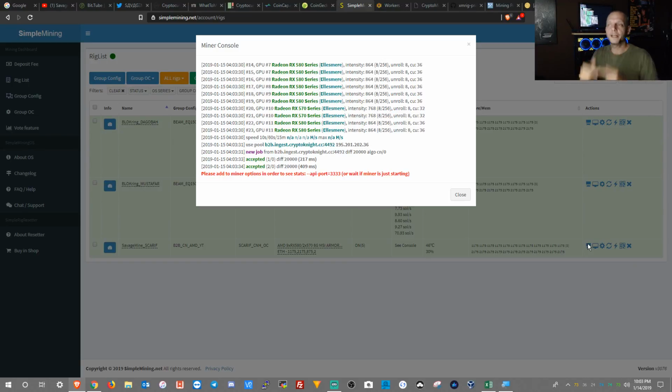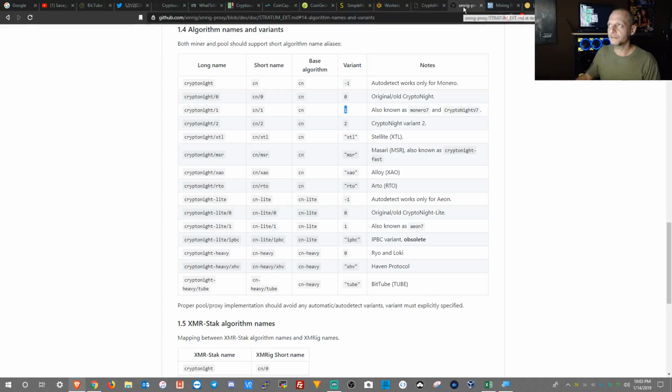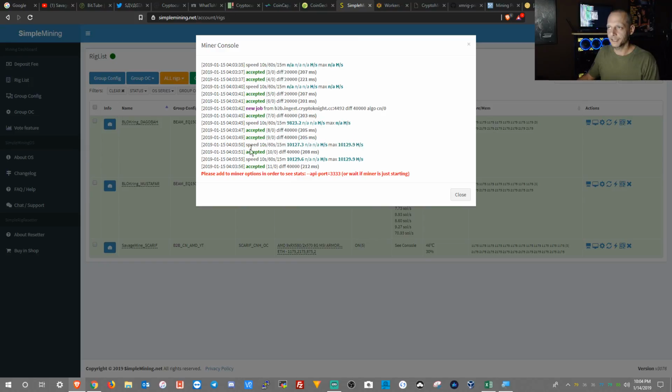All right, boom, it was. See, I even said that. I said, I think it's going to be 0 based on this list over here, but the configuration utility was telling us that it was 1, right? So keep that in mind. I was saying that it was going to be 0, old Cryptonite. And it looks like that was the case. Because if you look right here, it's getting accepted shares and everything looks great.